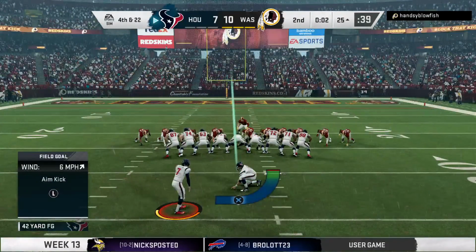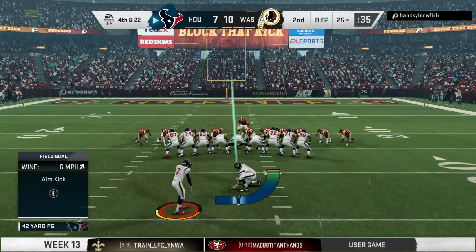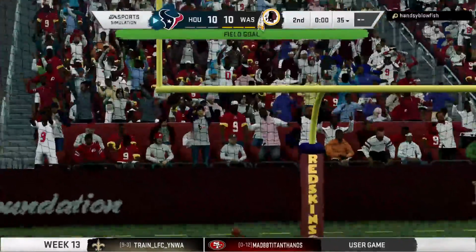So with 2 ticks left in the half, on is the field goal unit. This from 42 yards out. The kick by Fairbairn is good, and that will do it for this first half. So thanks to the late field goal, we are all tied up heading to intermission.